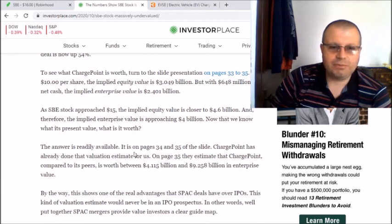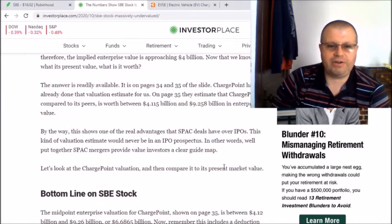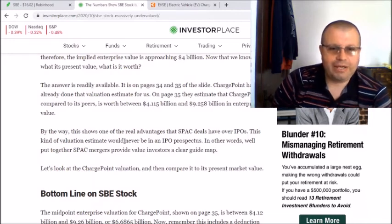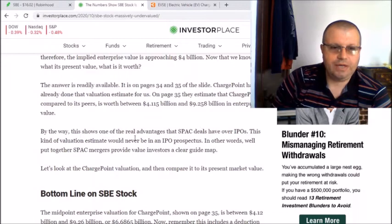The answer is readily available in the slide pages. ChargePoint has already done valuation estimates for us. On page 35 of their slides, they estimate ChargePoint compared to peers. It is worth between $4.1 billion and $9.25 billion in enterprise value. So, by the way, it shows the real advantage of SPACs over IPOs. This kind of valuation estimate would never be in an IPO prospectus. In other words, well put together SPACs provide investors a clear guide map.